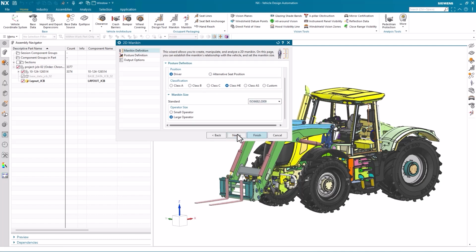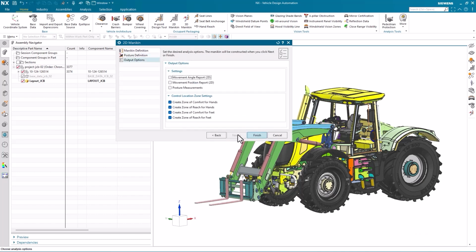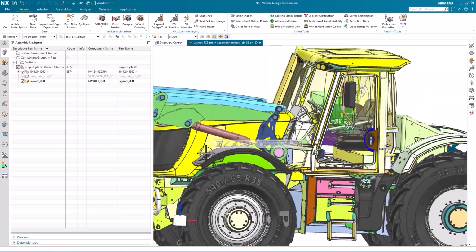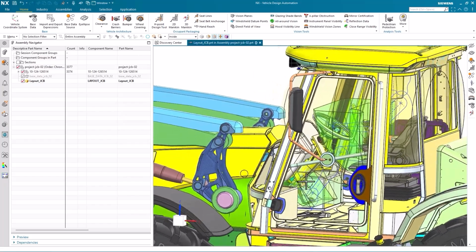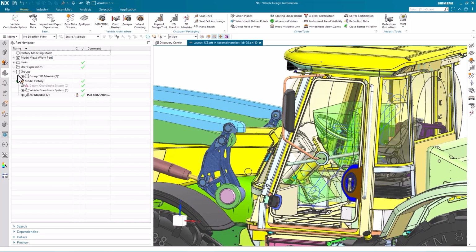It lets you place a standard or customizable mannequin in the driver's seat to test the design against all relevant international standards for safety, ergonomics, and visibility. These volumes represent the acceptable working areas for the hands and feet to ISO standards and ensure that controls are comfortably within reach.